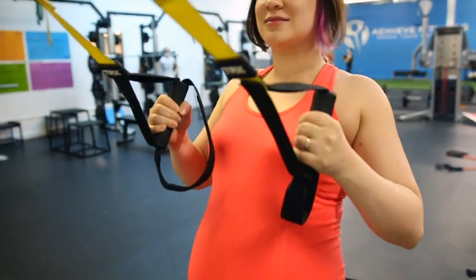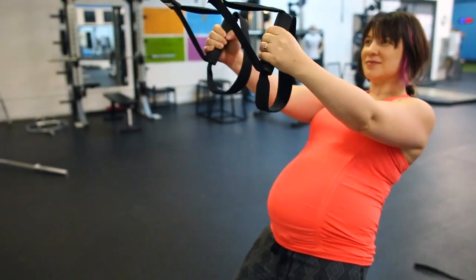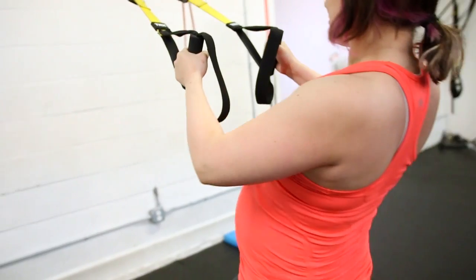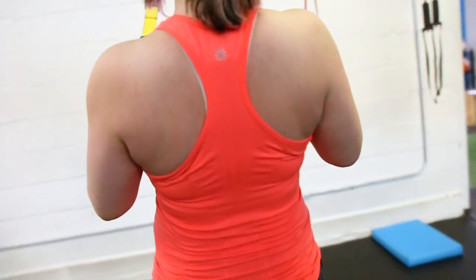For the TRX Row, you're going to set up by holding the handles with your palms facing the floor, and you're going to slowly row yourself up. You're going to rotate your hands in, and you're going to pull your shoulder blades back and squeeze between your shoulder blades so that you're working your upper back muscles.